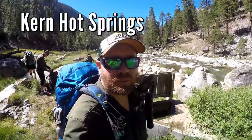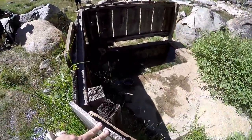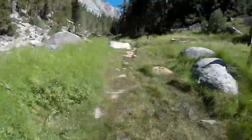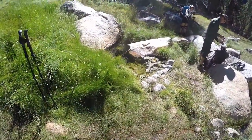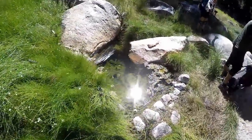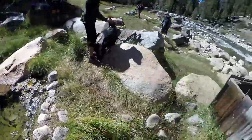Just made the Kern Hot Springs. You can see the bathtub here, and it's got some good flow going. You got a sign over here that says to use the lower pool, because there's an upper pool right here, and they don't want you to use that one. Yeah, pretty darn warm.